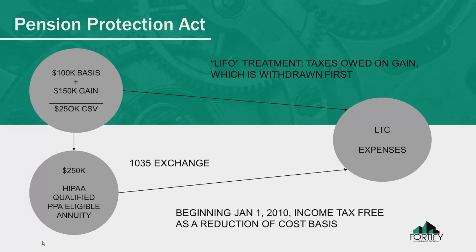So in essence, what we've done here in this example is we're giving these annuity holders the ability to not pay taxes on all of those deferred gains for a long-term care expense, which they're planning to use it for anyways. Super, super powerful opportunity that we have. So let me kind of show you what this looks like.